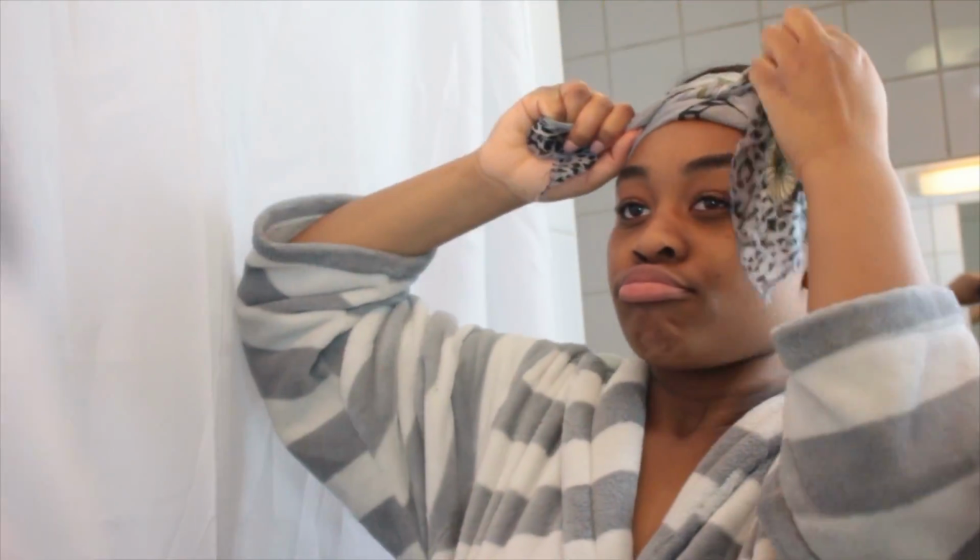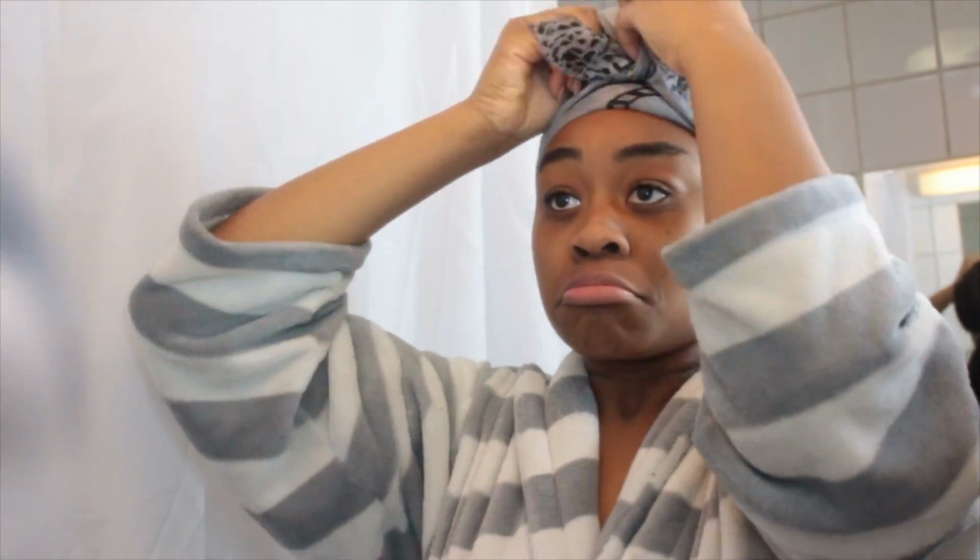That's just me. And then I basically just take a hairband to tie all of my hair back so it doesn't get in my face. And then I also take a head wrap just to make sure, again, nothing gets in my face while I'm washing it.